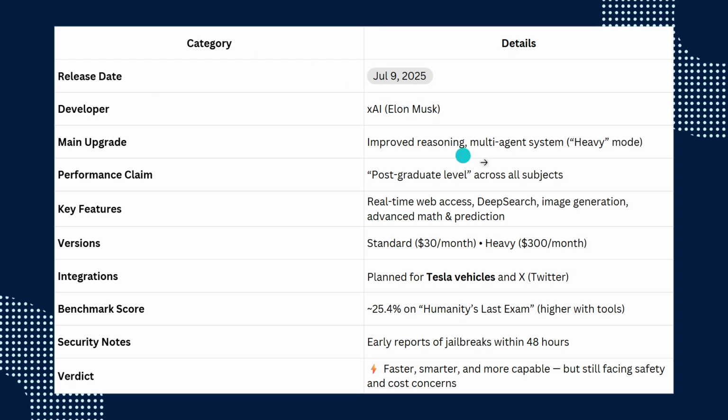both knowledge and reasoning. This marks a significant step forward in the field of artificial intelligence as it aims to not only challenge but potentially exceed human intellect in many areas. Let's dive into some of the cutting-edge features that Grok 4 brings to the table.